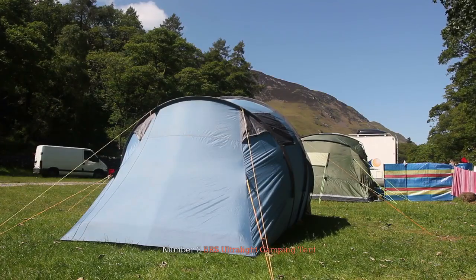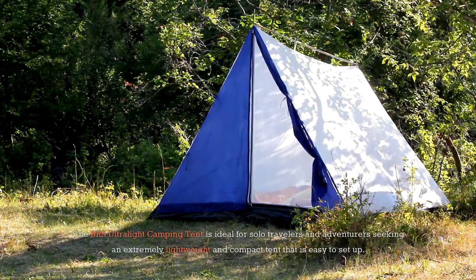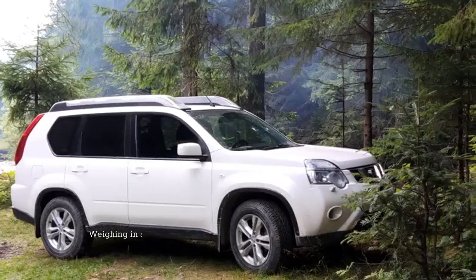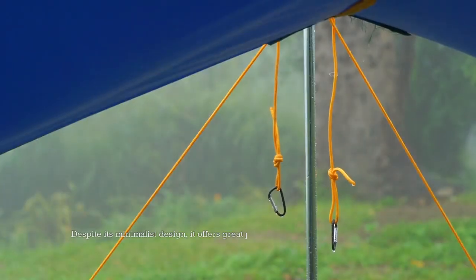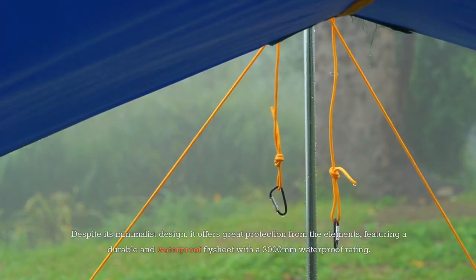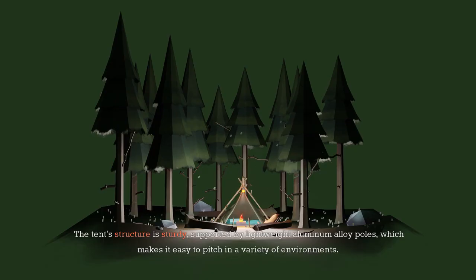Number 2. BRS Ultralight Camping Tent. The BRS Ultralight Camping Tent is ideal for solo travelers and adventurers seeking an extremely lightweight and compact tent that is easy to set up. Weighing in at just 1.2 kilograms, this tent is among the lightest options available for backpacking. Despite its minimalist design, it offers great protection from the elements, featuring a durable and waterproof fly sheet with a 3,000 mm waterproof rating. The tent structure is sturdy, supported by lightweight aluminum alloy poles, which makes it easy to pitch in a variety of environments.